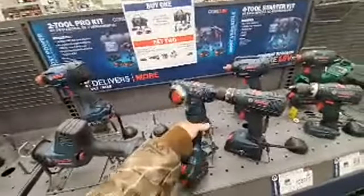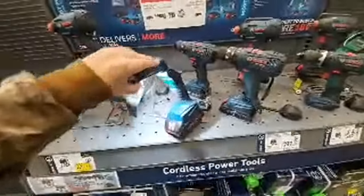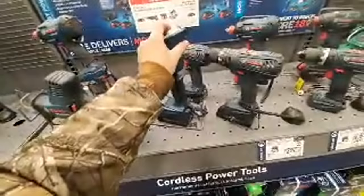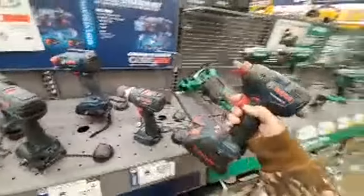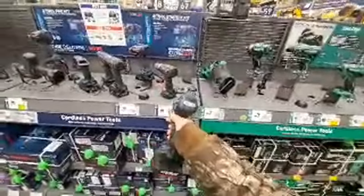Now, look at this light. I've never seen this light before, and it has probably been out a while, but I've never seen it in a store. Wow, this is pretty darn bright. You know what I feel about the batteries, good batteries. And they got the 8 and they got the 12. You're going to see, guys, I like this at $129.